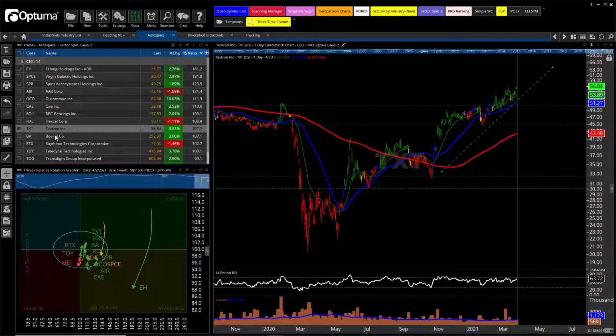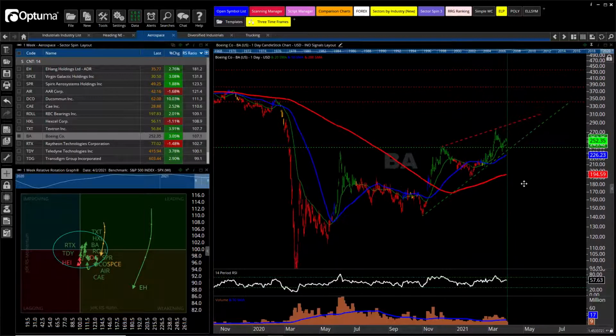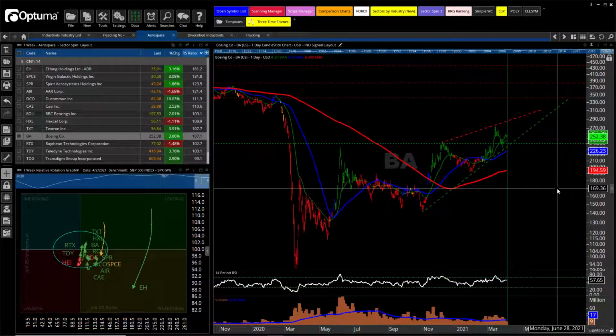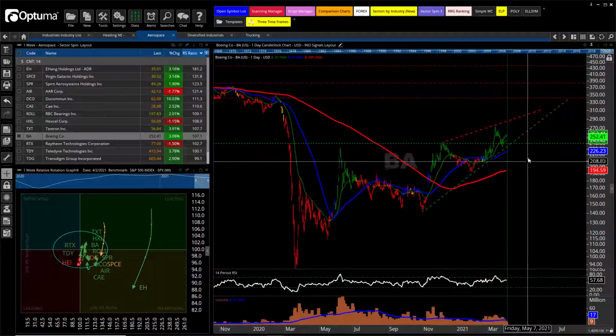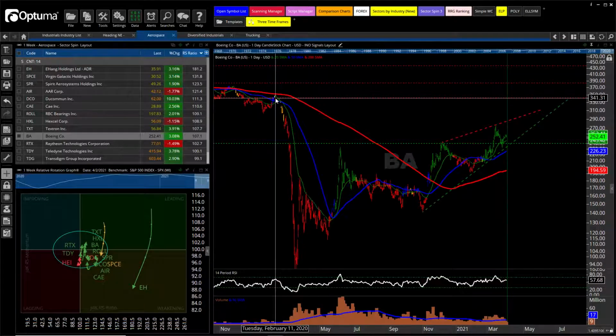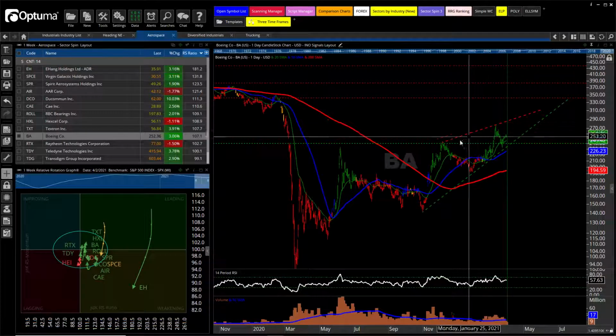Here's Boeing. Everybody knows Boeing. Boeing has been in a big recovery mode. Southwest Airlines just recently confirmed a 100 airplane order with Boeing, and I believe it was all 737 Maxes. So you can see Boeing has not yet reached its pre-COVID high, but it has a lot more room to the upside and is currently trending higher.